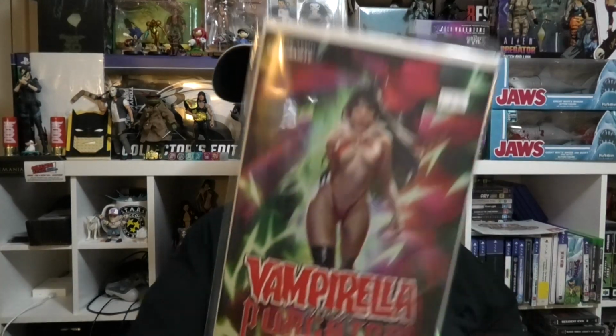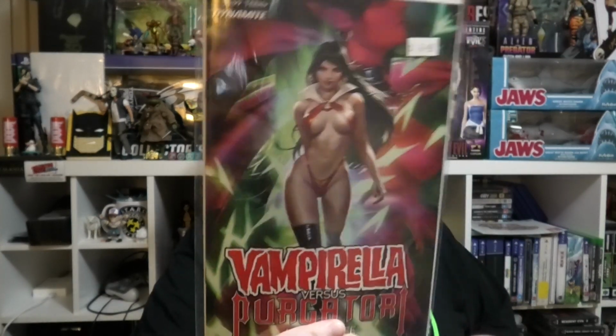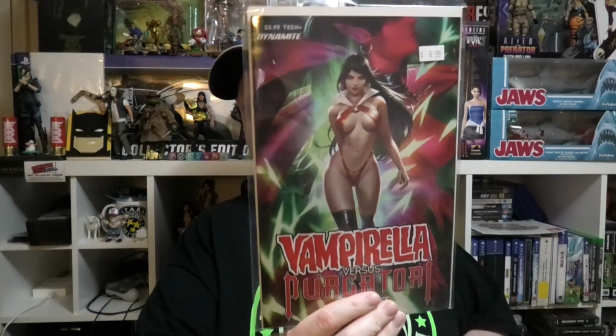Another gorgeous cover. Got issue 3 of Vampirella vs Purgatory. Really enjoying this. I love it when Vampirella is teaming up, well, not teaming up, but when, what's the term? I can't even think of the term. Basically, other characters are appearing with her. I loved when she appeared in Cassie Hack. Red Sonja and Vampirella was really fun. Betty and Veronica, Red Sonja and Vampirella, really fun. But it's just what I like.